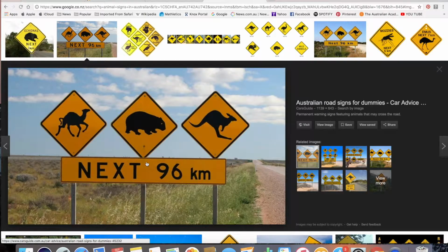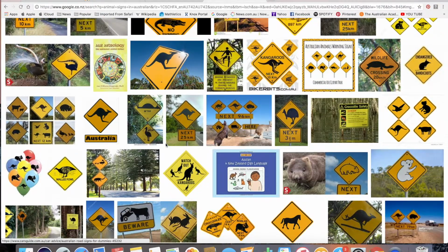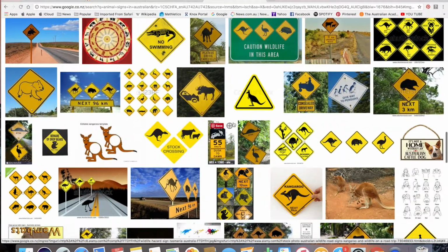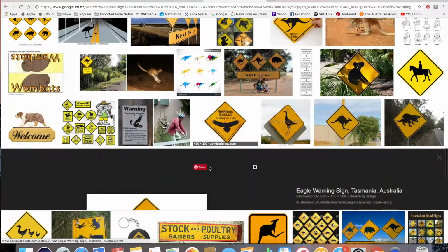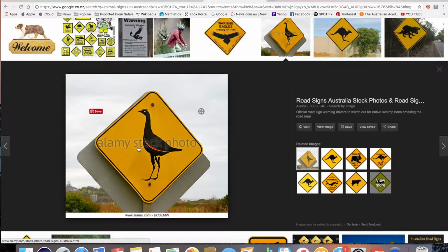That's an echidna sign on the road. That's another cool sign. What else is there? Yes, they do have these. So wedge-tailed eagles are the world's largest eagles, and they do occasionally feed on animals on the road.